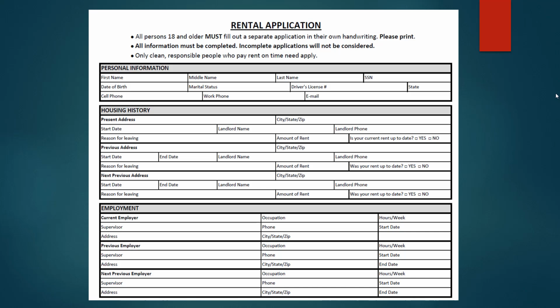So if you can't read at the top, this is personal information, just the normal stuff, right? Name, date of birth, social security number. You must write your social security number down. Why? I'm going to check your credit. If you're not willing to give me your social security number, you're not renting my place.